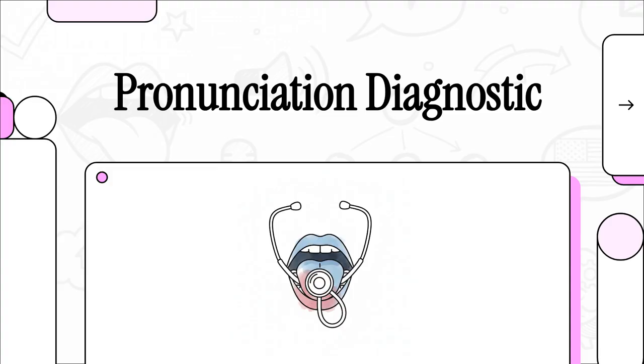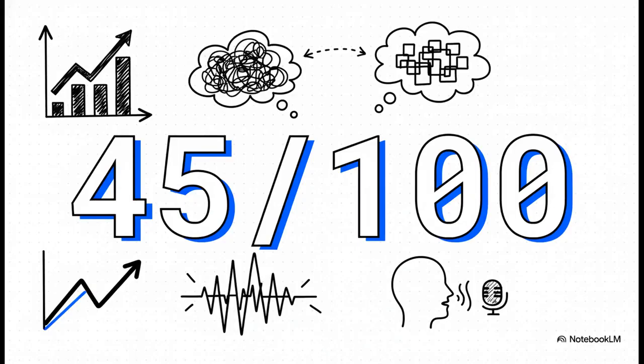Let's get to it. Okay, so here's our starting point, a score of 45 out of 100, comparing this to a native American English speaker. Now don't think of this as a grade. Think of it more like a map. It gives us a really clear baseline, and now we get to dig into the fun part, the details, to see exactly how we can get that number up.